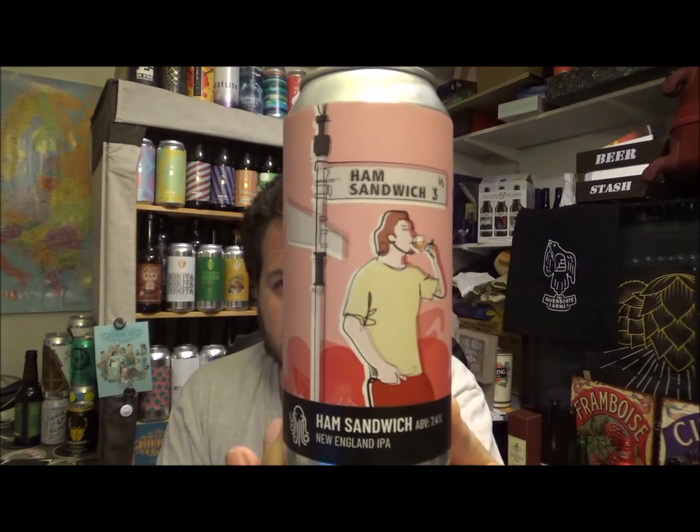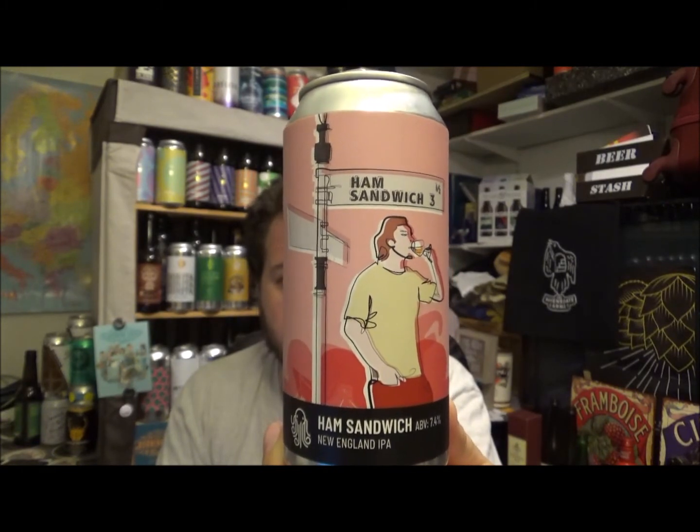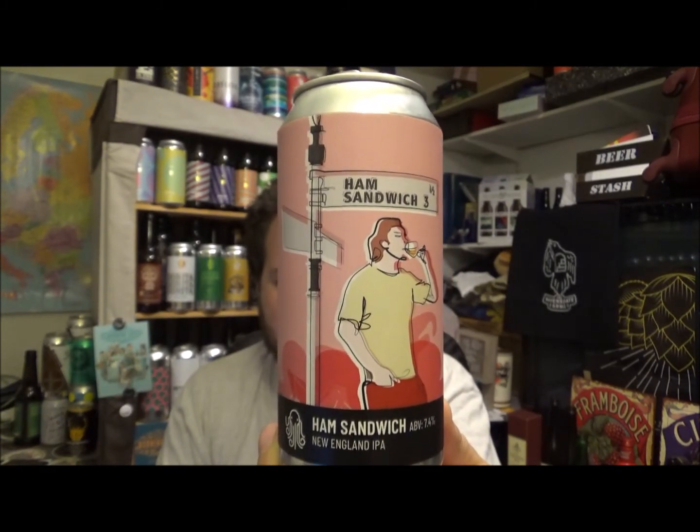Brilliant stuff. So that's Ham Sandwich New England IPA from Time and Tide Brewing out of Deal in Kent, just down the road from me. I'll say just down the road, it's about 20 minutes on a train. But yeah, cracking stuff again.